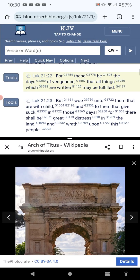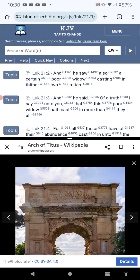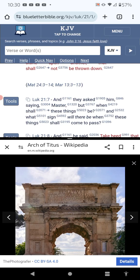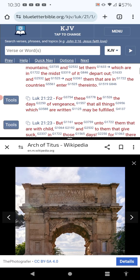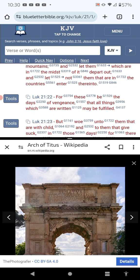It says, for these be the days of vengeance, that all things which are written may be fulfilled. And matter of fact, because we can prove this was Yahushua. It's all red letter there, you see? This was our Lord prophesying about 70 AD. So you can't say this history isn't real.